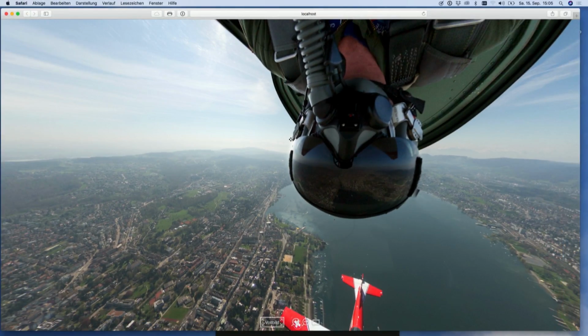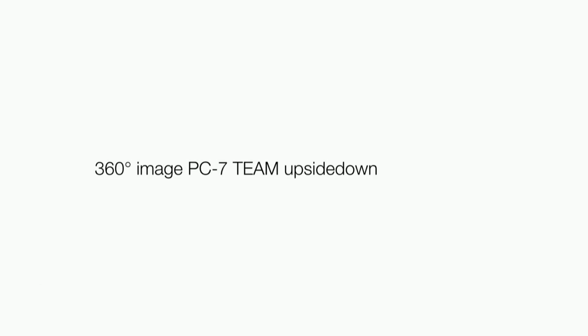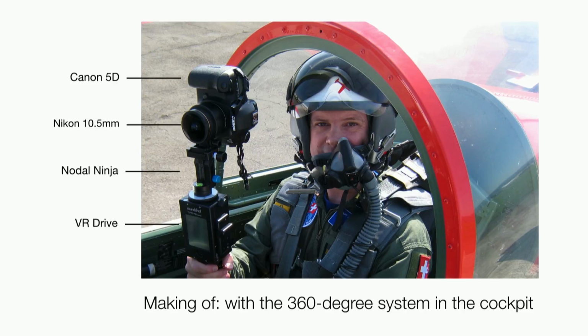So how was this done? I was flying with the team on that plane upside down, holding a system with a Canon camera with a Nikon lens attached, because Canon didn't provide a fisheye lens like this. And I put it on a panoramic head from Nodal Ninja, and the whole thing on a VR drive from a company Roundshot. And this system turns 360 degrees in 6 seconds and shoots 8 pictures.